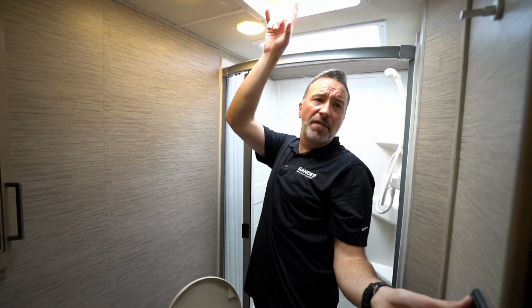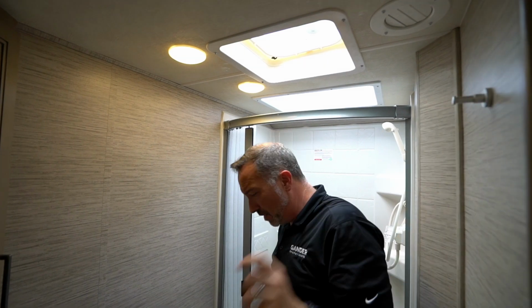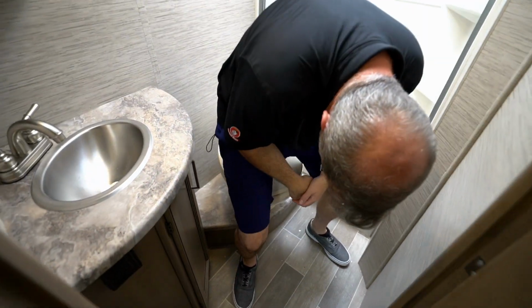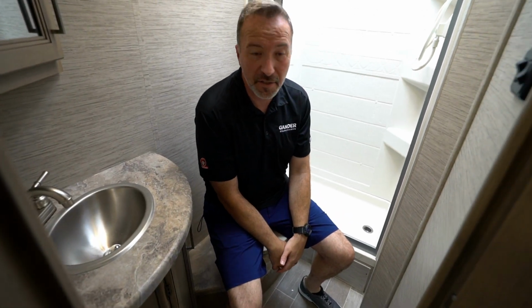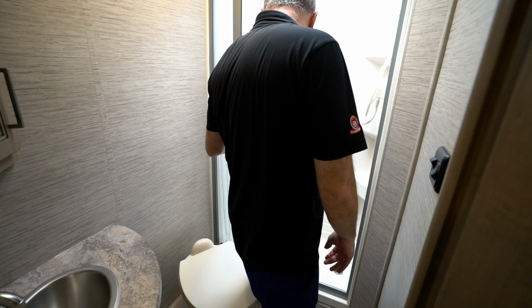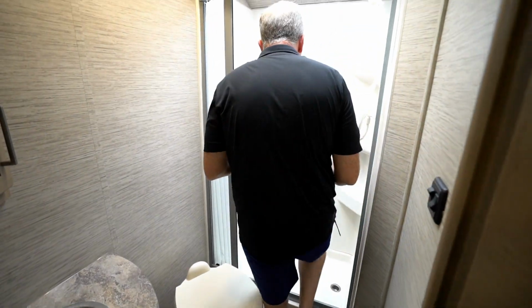Got the powered vent fan for the bathroom here. Got a little hanger. Got the raised toilet bowl. And I'm a fan of these because it gives you all the height that you need. But they're raised because that's where the plumbing is underneath. Got the suspension door here for the single surround shower.